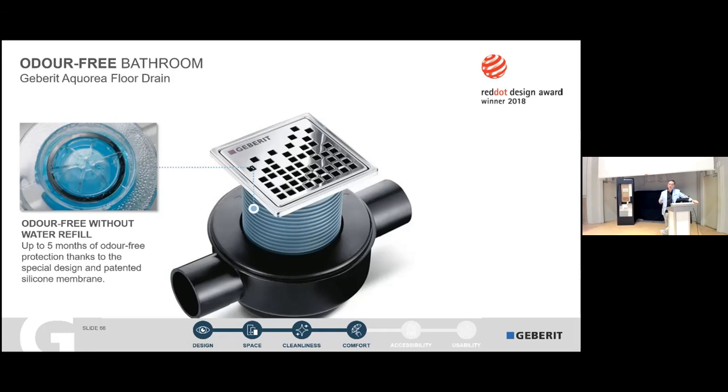The water inside the trap may evaporate, so it means it will damage. The germs, the smell will go into the bathrooms. You do not want to design a beautiful bathroom with bad smells inside, and this is very difficult to kill.